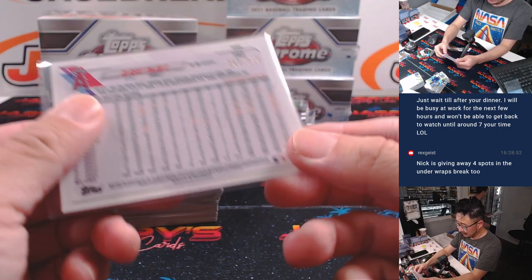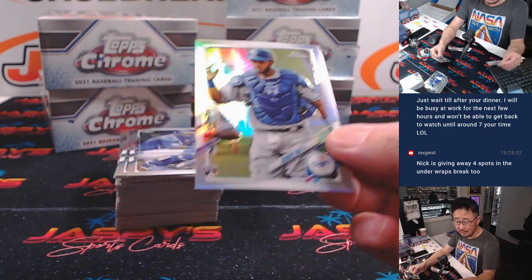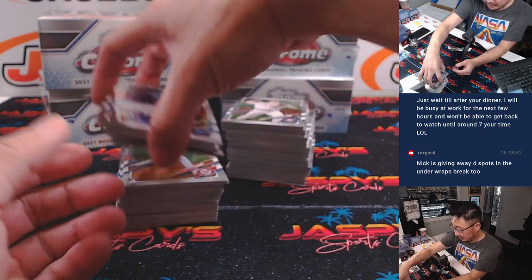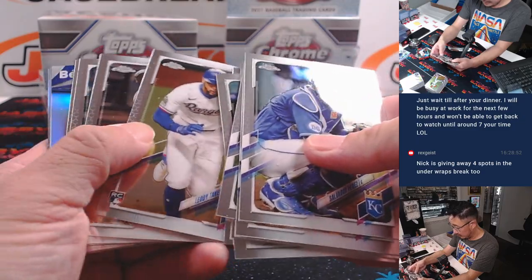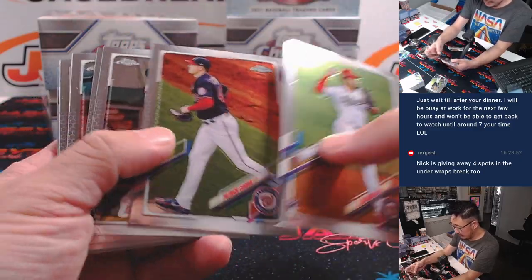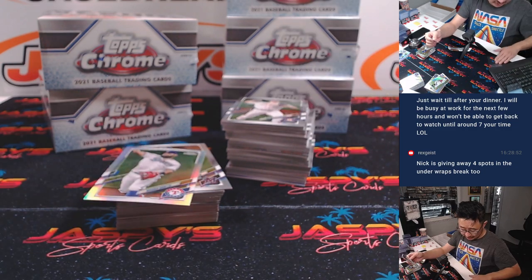Here's Albert Pujols. Here's a Keibert Ruiz rookie refractor. It's with the Nats now, but that'll go to the Pujols is AL West, Nicholas, and then this is NL West. That's for Greg. Keibert Ruiz, part of that youth movement out there in Washington. We've got a nice core there. I don't think Soto would do it, but it would be kind of cool if Soto ended up going back to the Nationals.